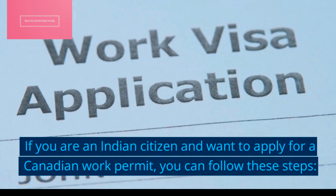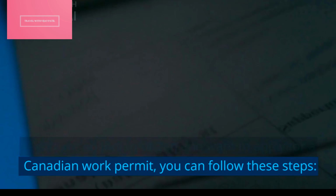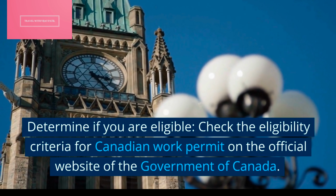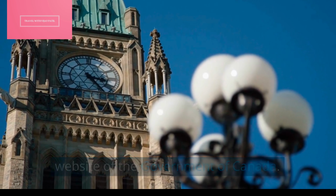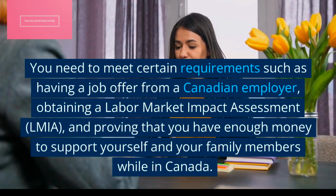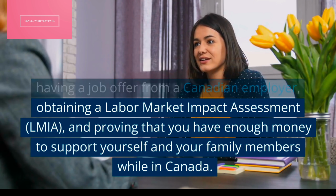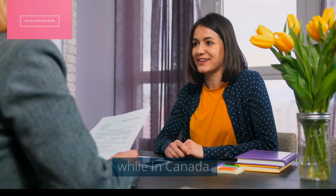If you are an Indian citizen and want to apply for a Canadian work permit, you can follow these steps. Determine if you are eligible. Check the eligibility criteria for Canadian work permit on the official website of the Government of Canada. You need to meet certain requirements such as having a job offer from a Canadian employer, obtaining a Labour Market Impact Assessment (LMIA), and proving that you have enough money to support yourself and your family members while in Canada.